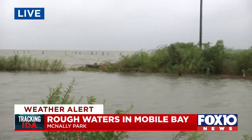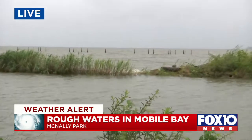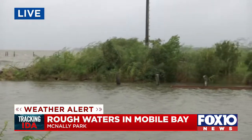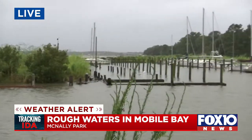Yeah, hey Byron, we're at McNally Park here off of Dauphin Island Parkway. You can see this is right on Mobile Bay. Look at the water here. It was quite a bit rougher about an hour ago, believe it or not. So it has calmed somewhat in the last hour or so. We have not seen too much rain. There's a light mist at the moment, but just to my right here is the Buccaneer Yacht Club.